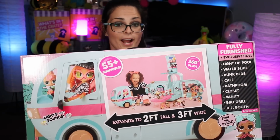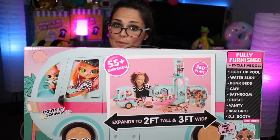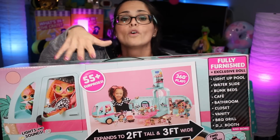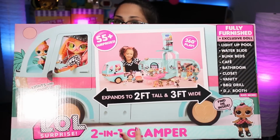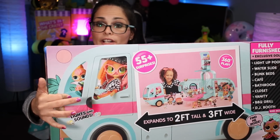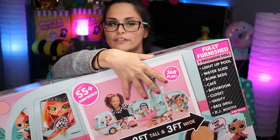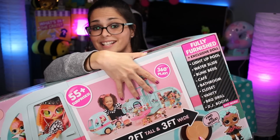This right here is the first ever vehicle for your LOL Surprise dolls, and you'll be able to use it with both the regular size as well as the new OMG ones. Recommended for children between the ages of 5 and 8, the new Glamper will have over 55 surprises, more than 10 hangout areas, and includes an exclusive doll. This front section of the Glamper will separate into its own car with a DJ booth, working headlights, and a horn. And then the back will open up into a 2-foot by 3-ish foot play area, which will include a 2-story water slide as well as a light up pool.